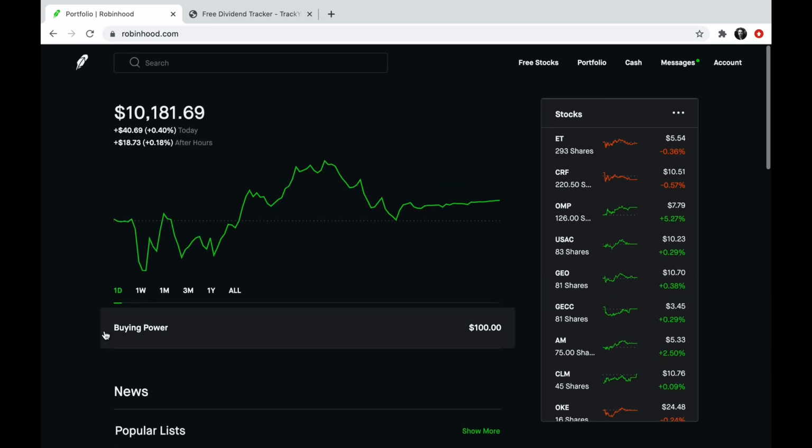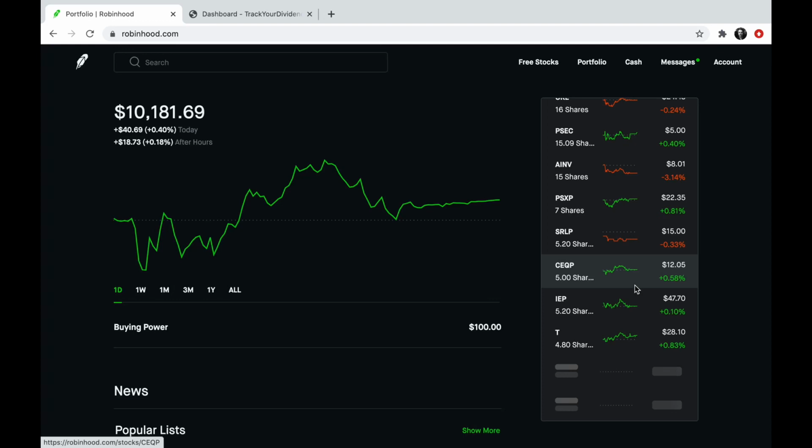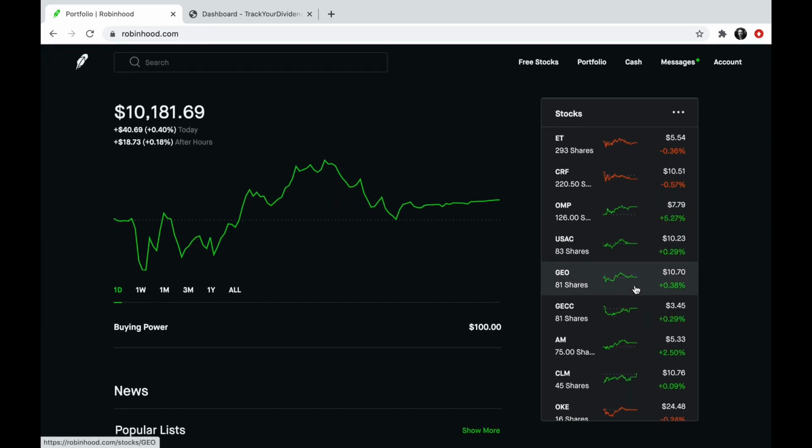So let's go ahead and do a few trades, and what I'm going to do is update my dividend tracker right after I do a trade so you can see the change in my annual income as well. Let's see how fractional shares work. I have exactly $100 available in my Robinhood account right now, as you can see. And those on my right hand side are my shares, my stocks. The way that I organize this is I keep the ones that I have more shares of on the top and go from there.